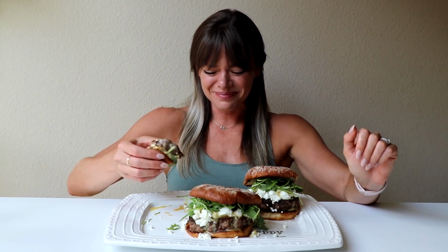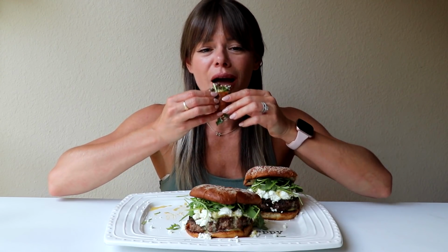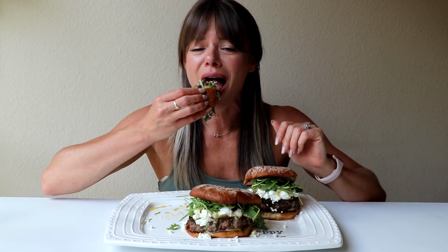And that's how I discovered this burger. Who knows if I would have ever had this burger if all of that didn't happen to me. And then we wouldn't be sitting here eating it together.